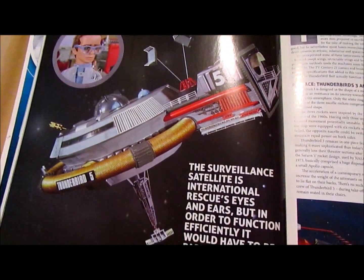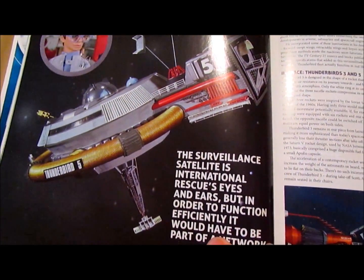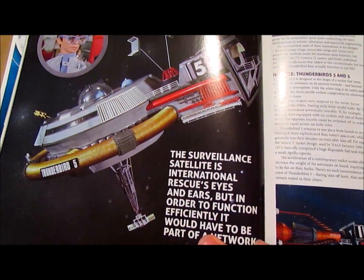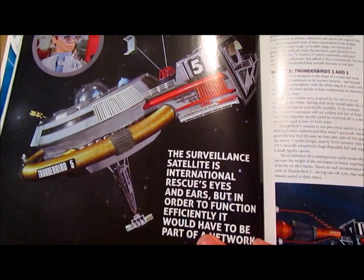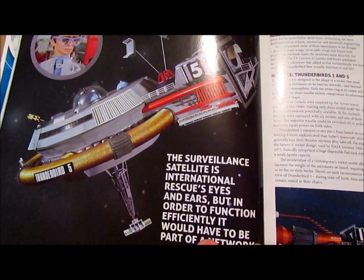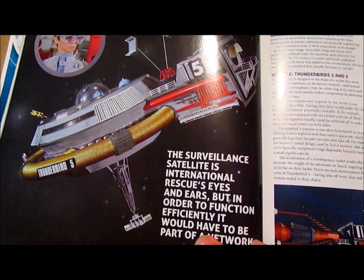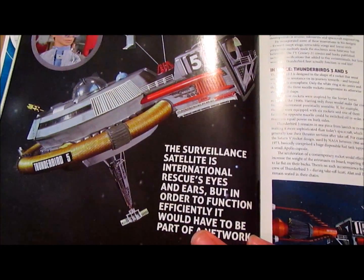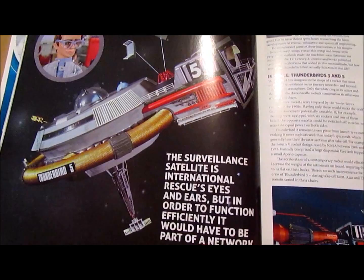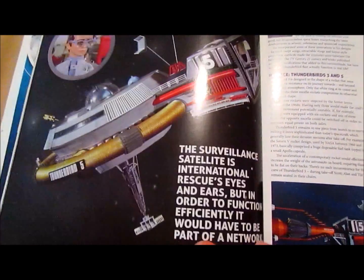International Rescue's other space vehicle: Thunderbird 5. The surveillance satellite is the organisation's eyes and ears, but in order to function efficiently it would have to be part of a network. Thunderbird 5's position doesn't afford it full coverage of the Earth, so an additional 3 satellites would be required to cover its blind spots, each maintaining a fixed orbit but in different orientations.